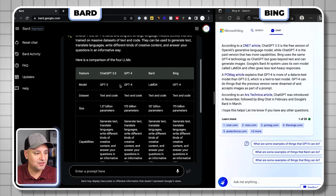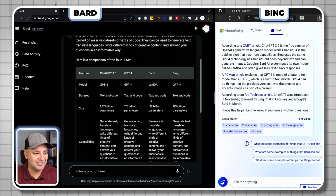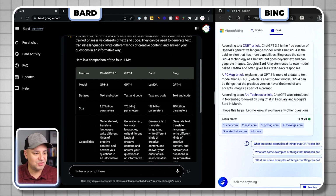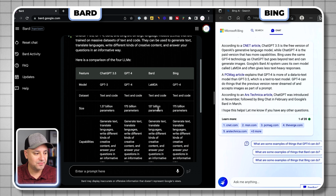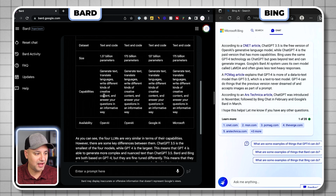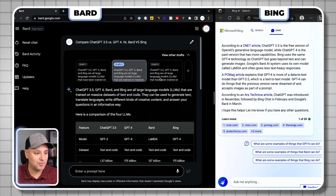It tells me the different models I basically try to find. It gives me their language model, the data set, the size, right? As you can see, GPT-4 is way bigger than the other ones right now. And Bing is the same as GPT-4 because it's using the same model. It's gonna give you the capacity of them, the capability of them, the availability. It's gonna give you a lot more information.